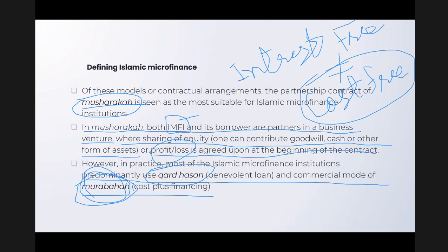Qarze Hasana, normally the zakat money and waqf money is used for this purpose. But normal capital can also be used for this. Qarze Hasana means interest-free loan. Interest-free loan.